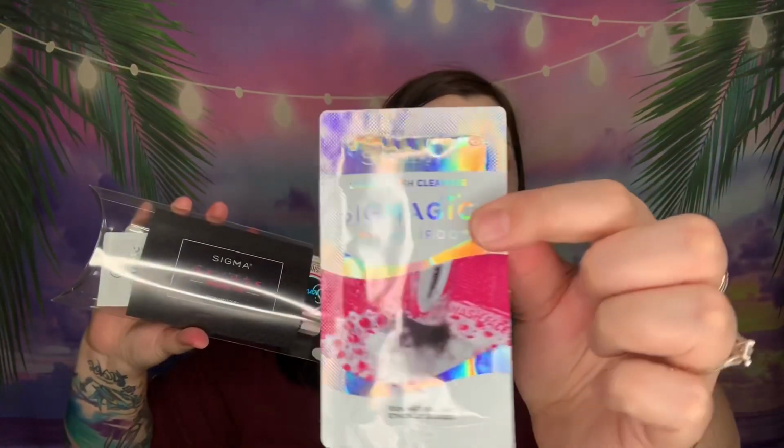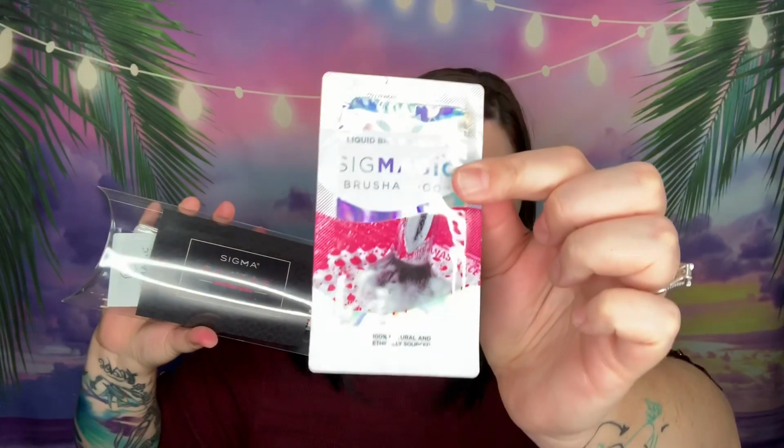Alrighty. So this must be the mystery bundle right here. There is a sample of the brush shampoo in here to wash your brushes. So that's really cool. They came with that, and that is everything in there. So let's go ahead and see what we have in here. This is the Sigma Deluxe Mystery Haul.